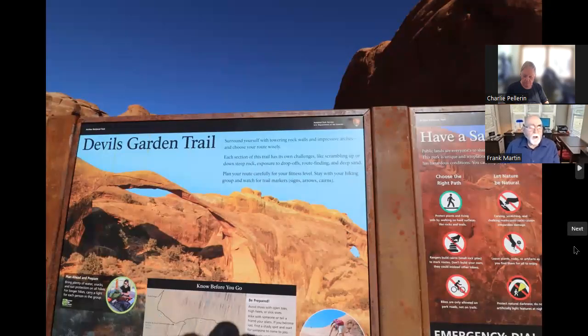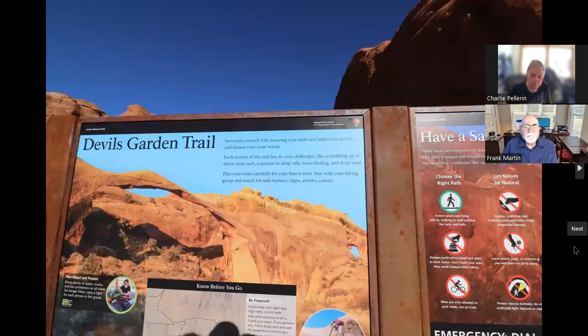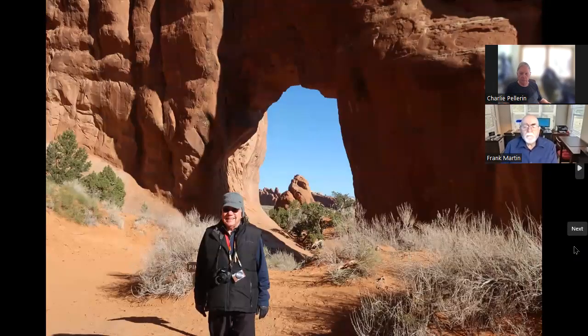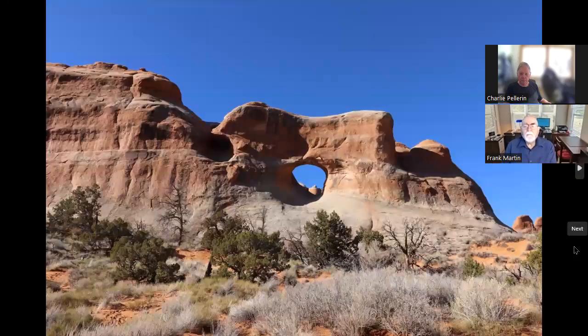Are those what you call sandstone? Yeah, this is sandstone. It can erode. Walking along this trail, it's cold here. You can see how I'm dressed. There's an arch. The same arch from a distance, or a different one perhaps.